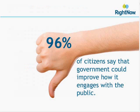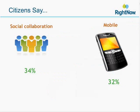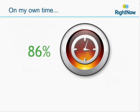I think it's important to note that according to the 2010 Open Government Research Report by Harris Interactive, 96% of citizens indicate that government could improve how they engage with the public. Interestingly, 34% suggested improvements could be made by increasing the presence in social networking sites like Facebook and Twitter. And another 32% recommended delivering tailored information via mobile devices. The reason for this is that 86% want to be able to connect with the government for services on their own time, not when government offices are open.